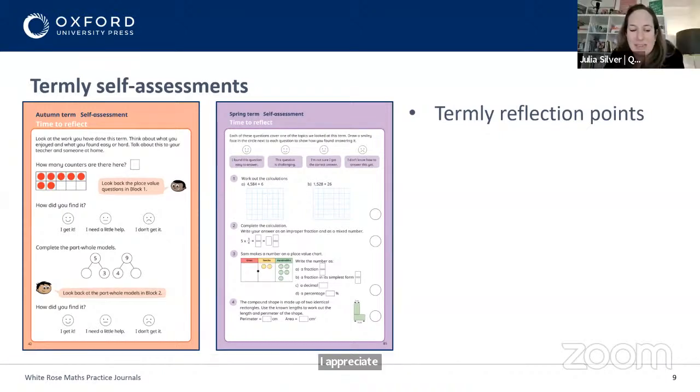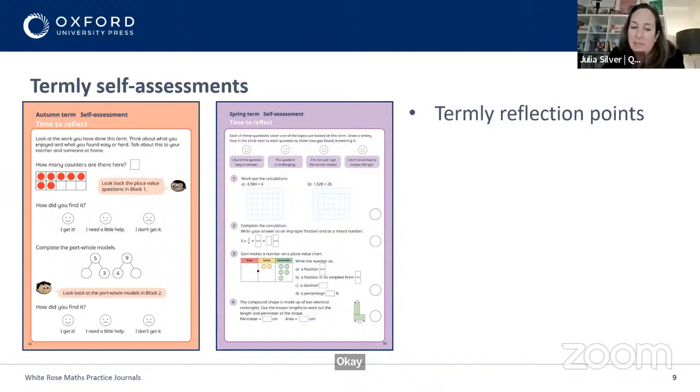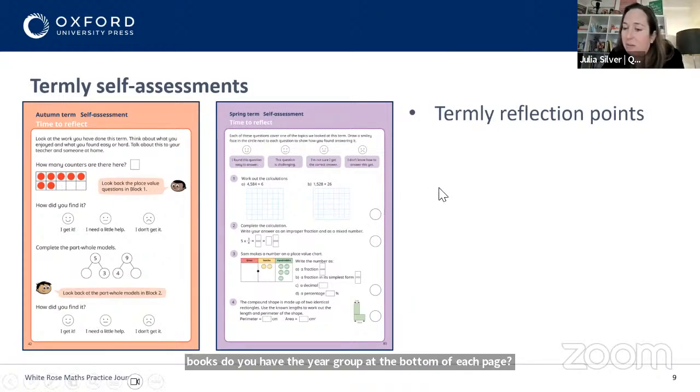I've definitely seen that in school. I've seen that the tutors who are working with children don't want to put anything babyish in front of them. I would be interested to know whether in the printed books, you have the year group at the bottom of each page? You sometimes see that in textbooks. Do you know if it comes out on these?